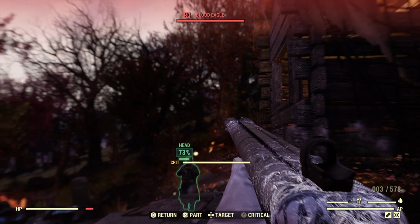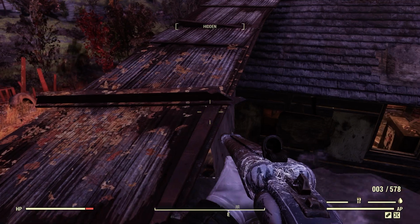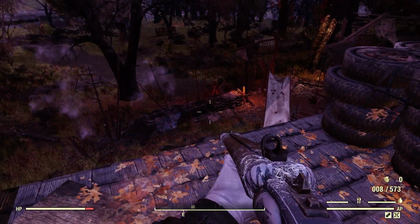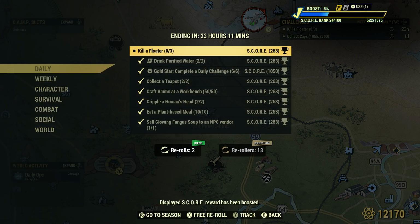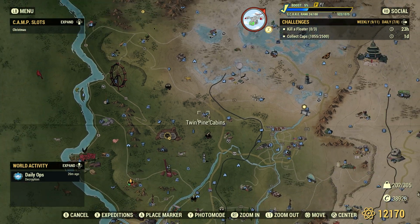Are they inside that building? Oh, right there. There they are. Nice. Alright, just like that. Alright, I think we got one left here. Kill floater 3. So there's many great spots we can find floaters around the wasteland very reliably.